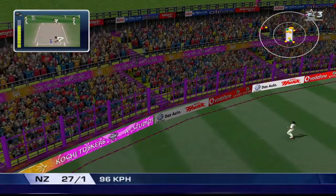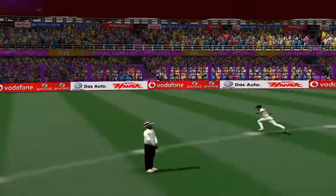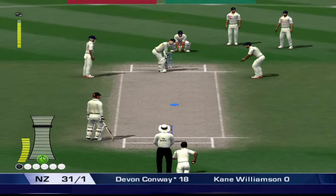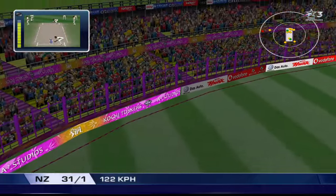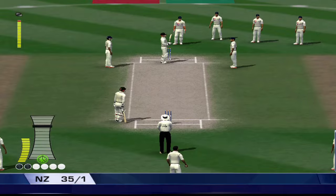You just don't see it played much better than that. Marvellously well played. Well, the bowler can't really complain about that. It's a poor line and been suitably punished.